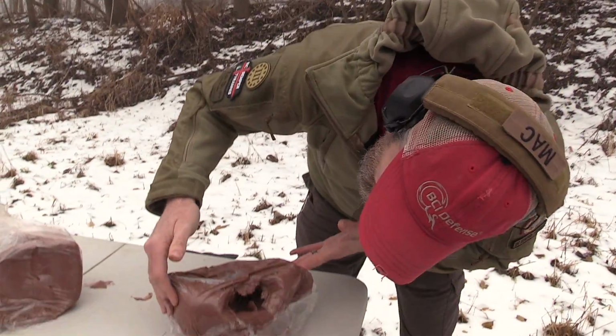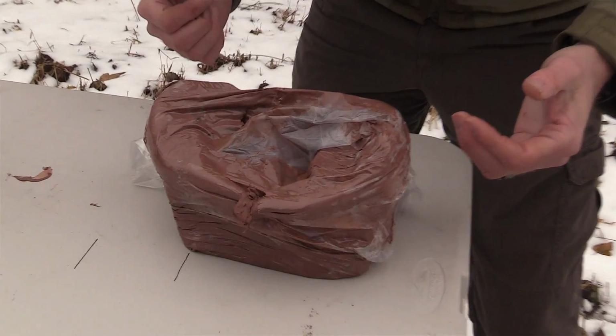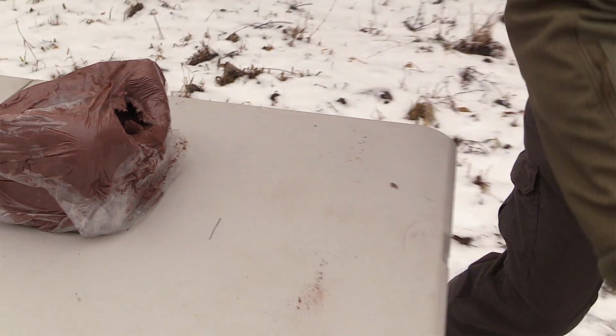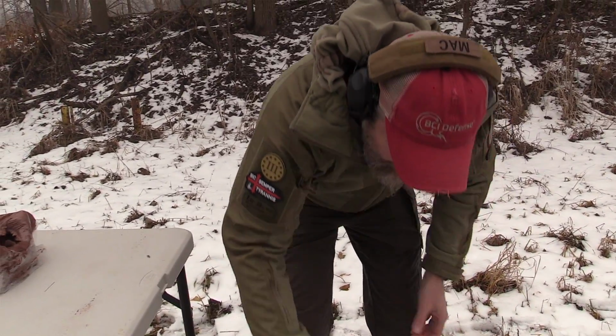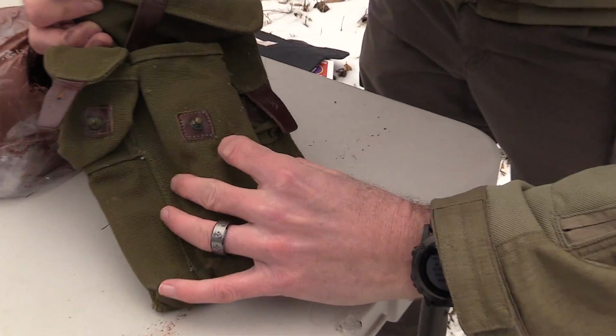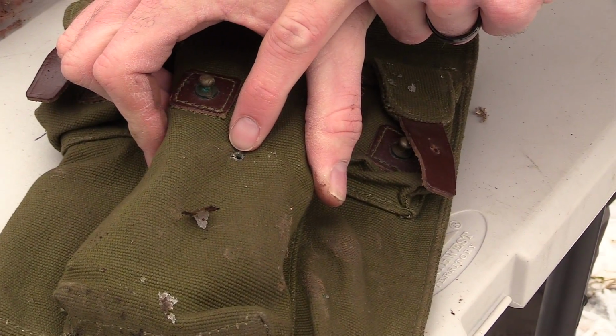All right, so it blasted through. It came out the back side. So it's definitely lethal at 20 yards through an enemy vest. Right there, I'm pinching the magazine. It hit dead center right where we had the orange dot.